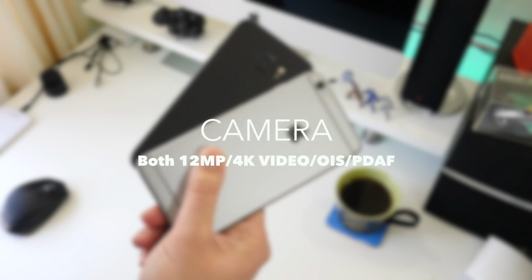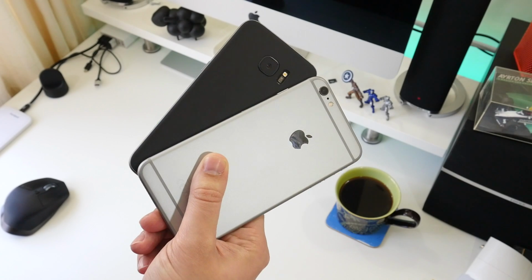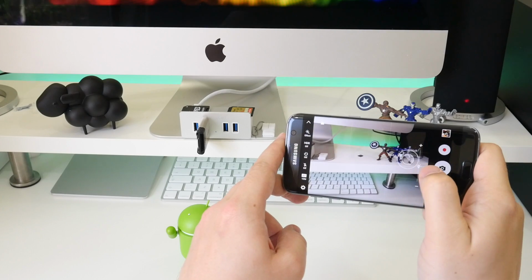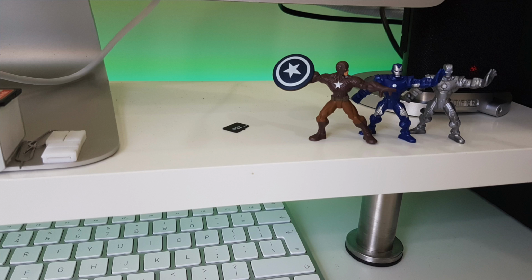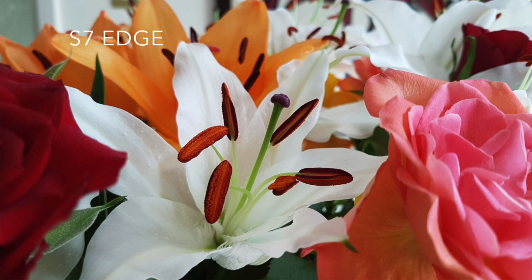Now, there was once a time when the iPhone's camera was the best on the market. In some ways, it's still impressive how good its end results can be in automatic or regular photo mode. Just by hitting the shutter button, you can get a good shot. But even in automatic mode, the Samsung takes some staggeringly good photos.